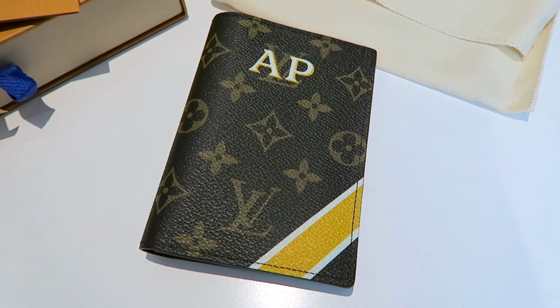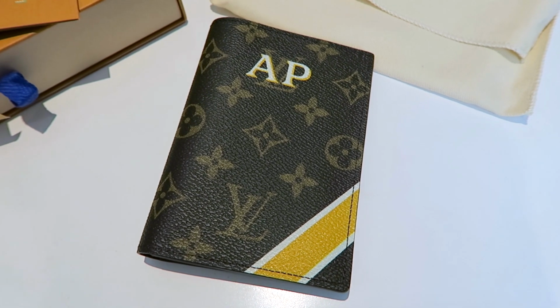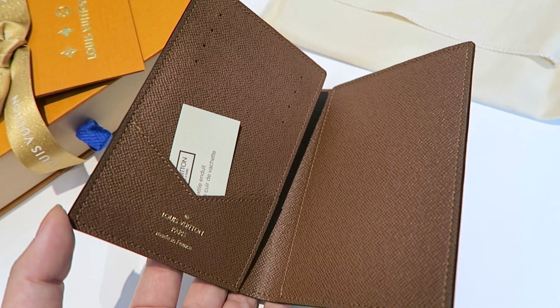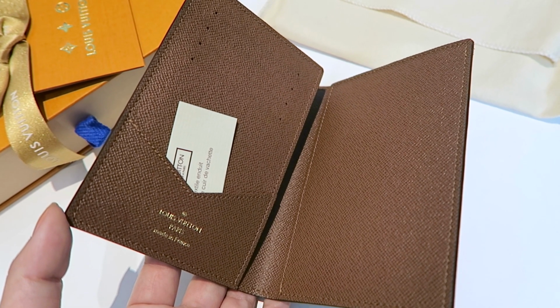I've wanted this for so long, but I held off because I did want a personalised one, and I knew I was going to be changing my name because I'm getting married, so I wanted to hold off. And then I was like, well, this is kind of the perfect time. So it does have my new initials on it, which is AP. I'm very excited. I went for the yellow and white because I've seen it on others and I loved it. And it just came out so perfectly.